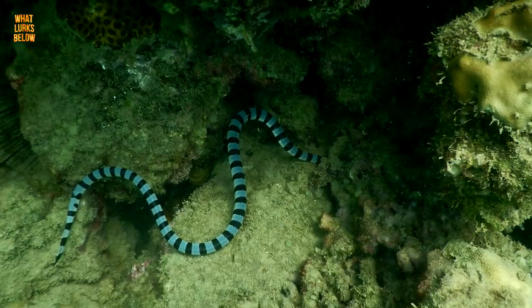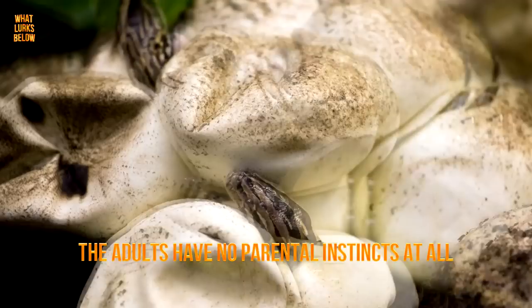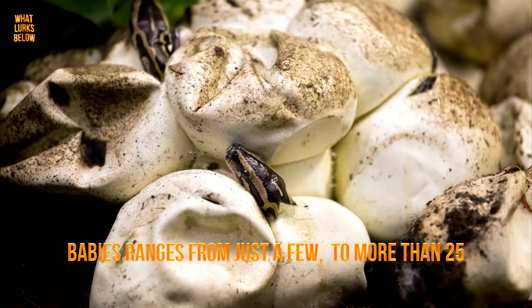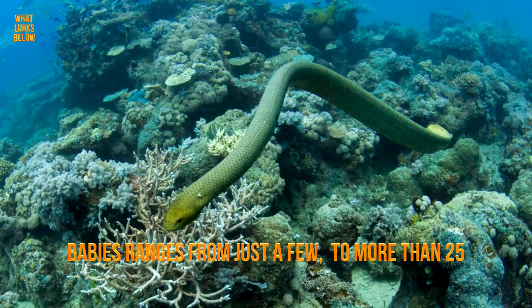Once born, the young are on their own. The adults have no parental instinct at all. The number of babies range from just a few to over 25. Snakes born in the water may be nearly as large as the adults.